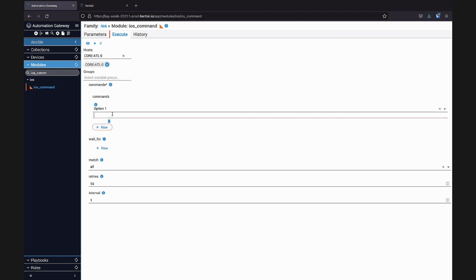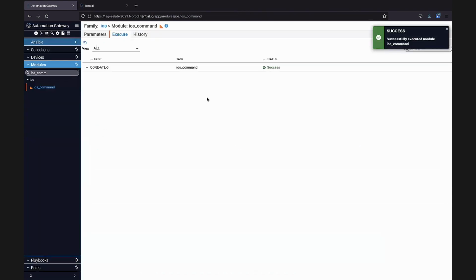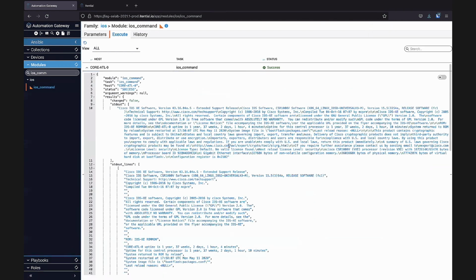And we're just going to run a simple command. I'm not here to try and show off my CLI foo. In fact, I would imagine at this point in my career, you all probably know CLI commands better than I do. But very simply put, I selected a device, or I could have selected a group of devices. I select the command that I want to run, and Gateway will go off, wrap around Ansible, and perform the command. And of course, I get back the output from the command I ran.